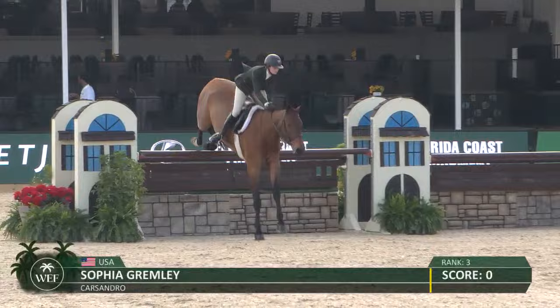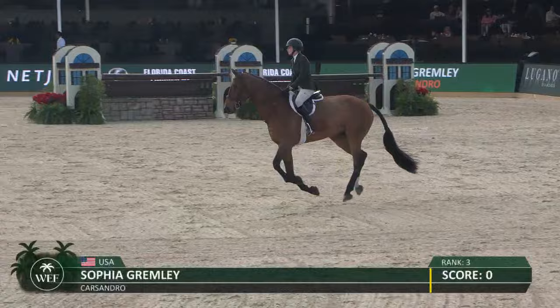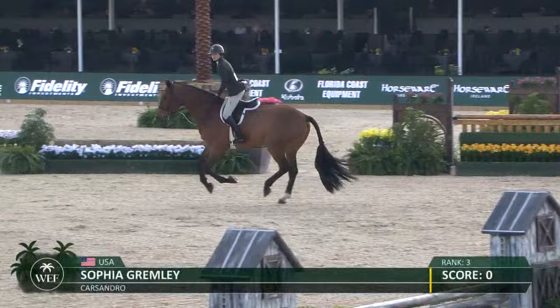This horse looks like he could do this all day, Jeffrey. He's just in the groove. So relaxed. Going right around, jumps them all the same. Little rub here, a little rub there, but beautiful.